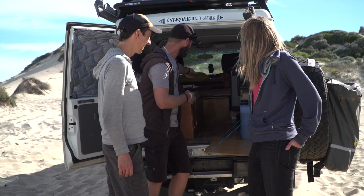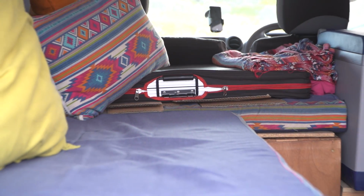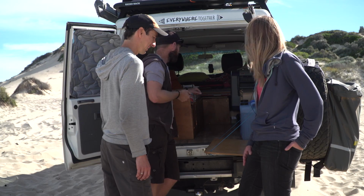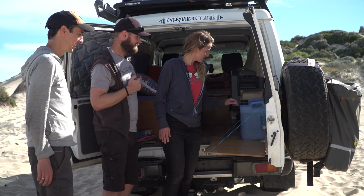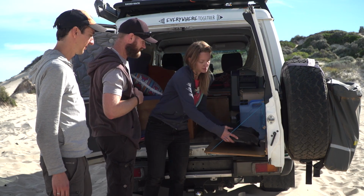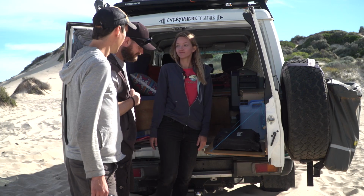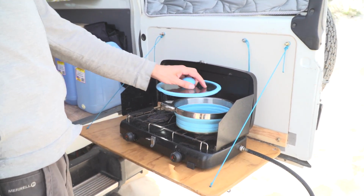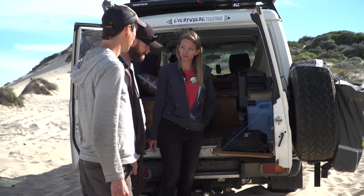So I noticed you've got a table in here though. That's actually our solar panel. Is that a solar panel? Yeah. Okay, well, that answers that question. So what do you cook with? We have a little 2-burner stove that we just put here, and then have our gas. How long will that gas bottle last with this 2-burner stove? We cook about 4 times a week, and it lasts about 2.5 to 3 months for us.